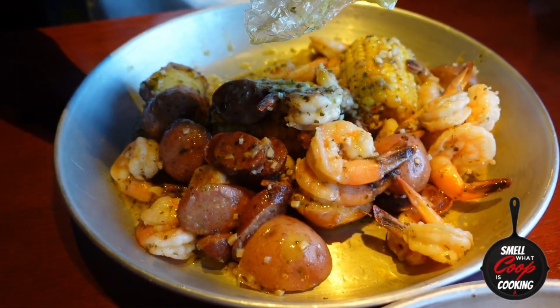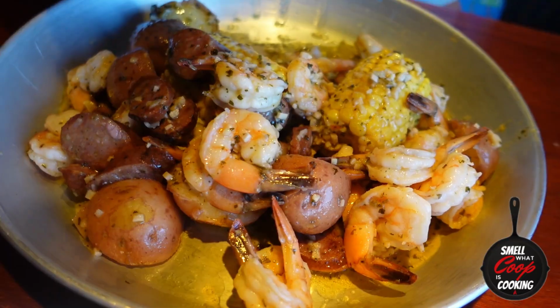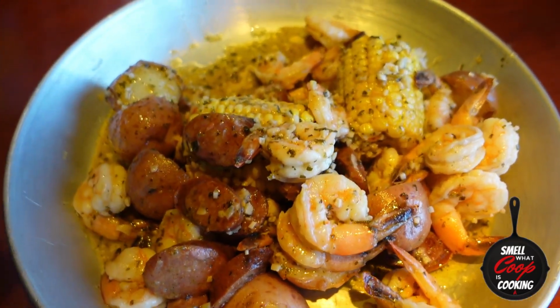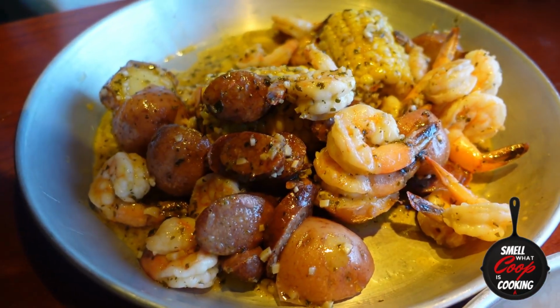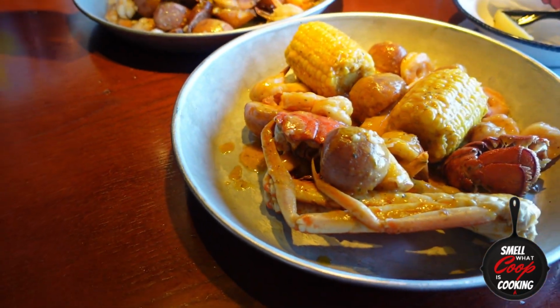And I gotta say, y'all, this one's looking pretty fire. This one's got 2 dozen shrimp, 2 pieces of corn, 2 red potatoes cut in half, and probably about 10 thinly sliced pieces of sausage. These things smell super fire, and as usual, my mouth is watering. It's time to dig in.